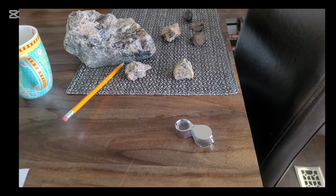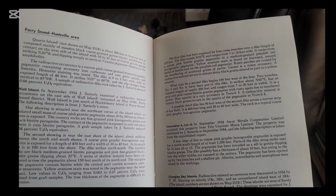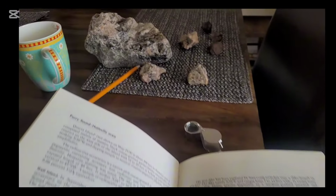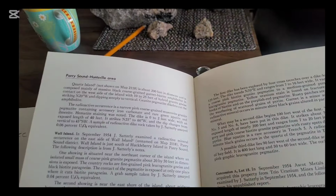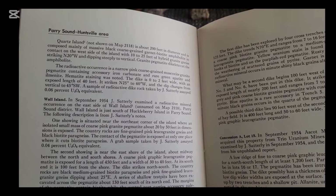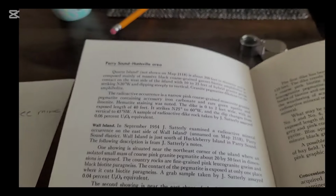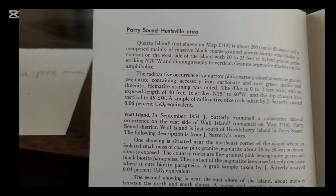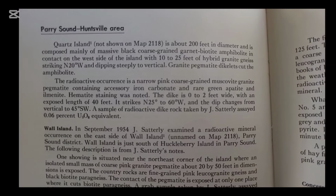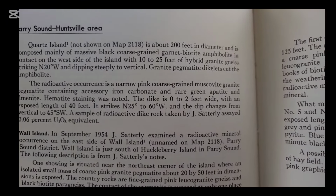Like I told you, in this report I was trying to find out if there was anything that would give me any idea if this is beryl material or not. I couldn't find anything, except when I reread the section that talks about prospecting for minerals bearing uranium. There is this little paragraph here, the second from the top, that says: the radioactive occurrences in a narrow pink coarse-grained muscovite granite pegmatite containing accessory iron carbonate and rare green apatite.